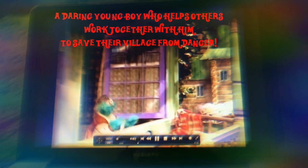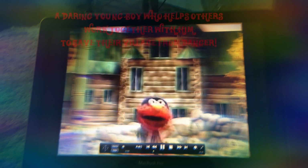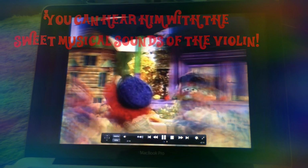Role of Peter. Peter is a daring young boy who helps others work together with him to save their village from danger. In the music, you can hear Peter in the sweet sounds of the violin.